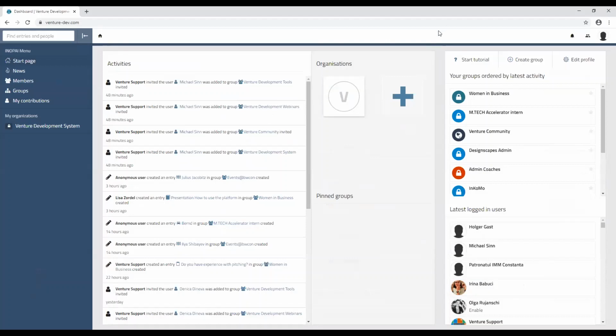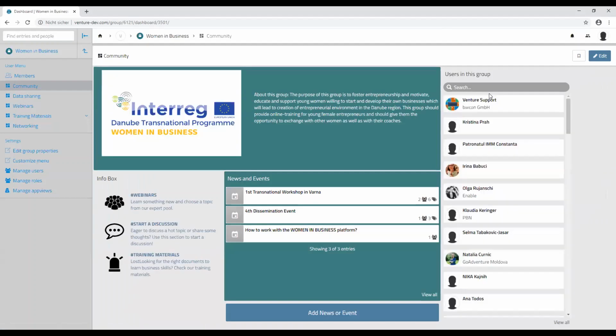As you can see here, I have now opened the platform. I think most of you already have login data to log in with your email and your password. If you log in, you will come to the starting page. You can see a lot of groups which I am joining, but I think most of you will only have the Women in Business group. And if I go to the Women in Business group, I will see the starting page.